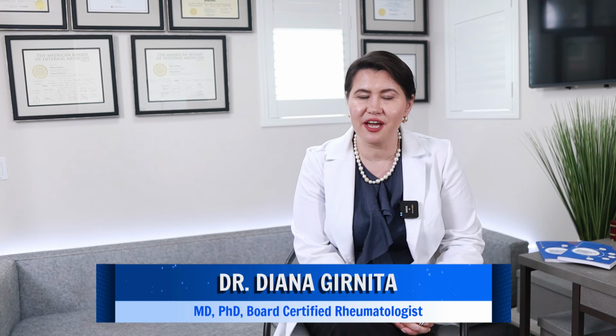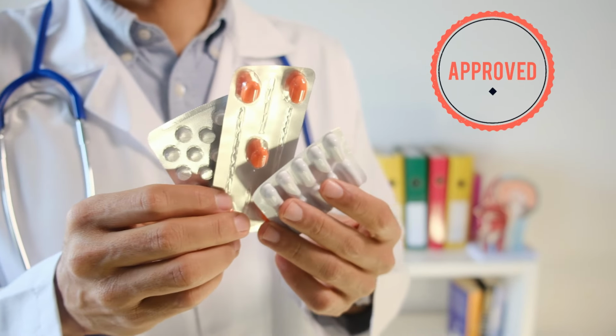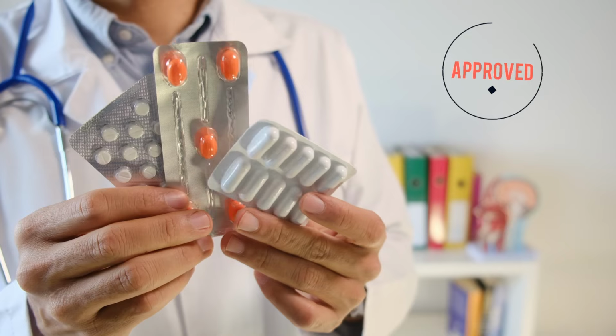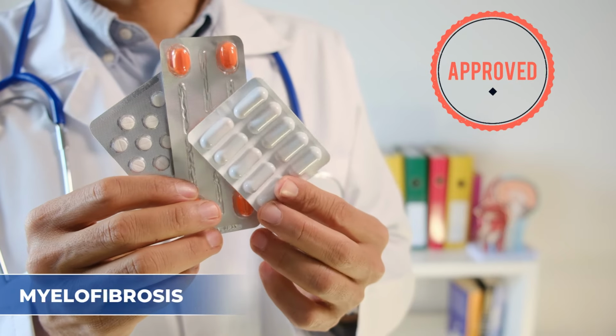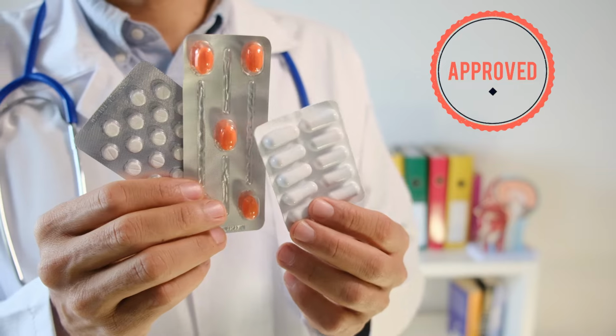Hi, I'm Dr. Diana Girnita, and in this video I am going to explain to you all that you have to know about a relatively new class of medication called JAK inhibitors. In 2011, the FDA approved the first medication from this class, a drug that was used for a rare form of cancer called myelofibrosis. It took another year, and in 2012, another drug called Xeljanz or Tofacitinib was approved.